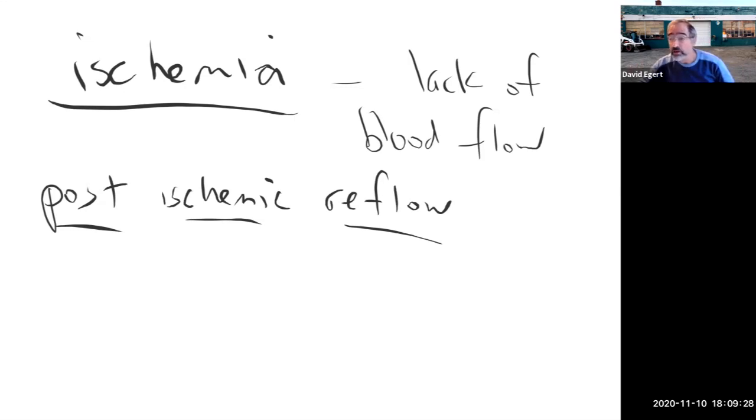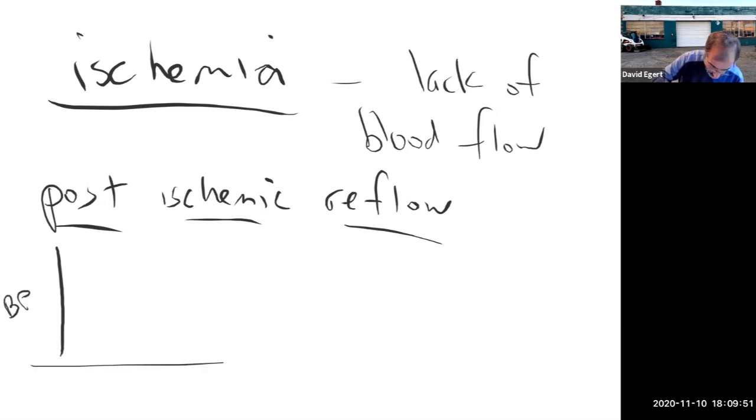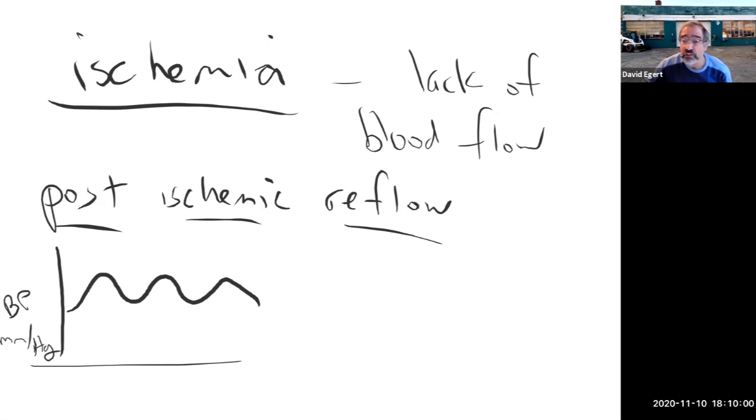Another thing about local control of blood flow relates to the contractile properties of smooth muscle. We talked about smooth muscle also can be stimulated to contract by being stretched. We're going to look at blood pressure in more detail today, but blood pressure is going up and down and up and down. But we want the flow through the vessels to be smoother, and that happens because the properties of the smooth muscle respond to this.